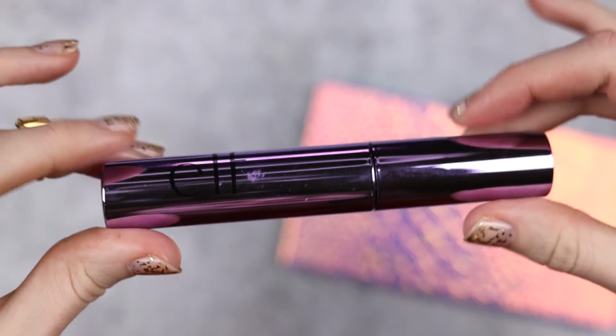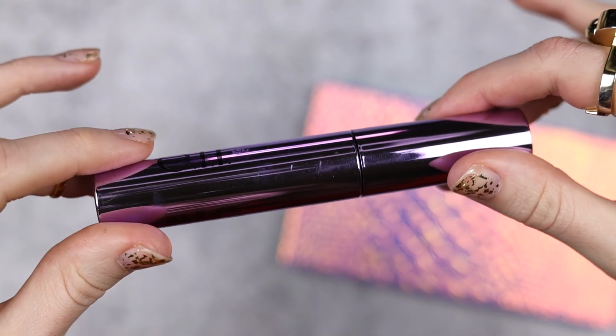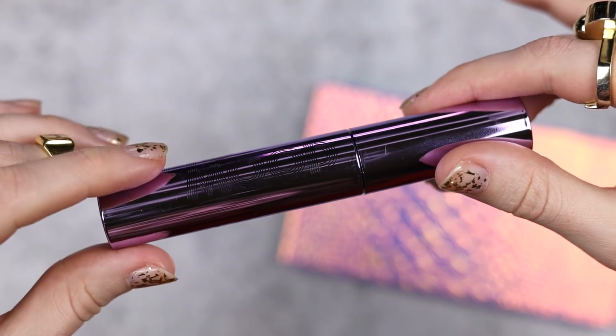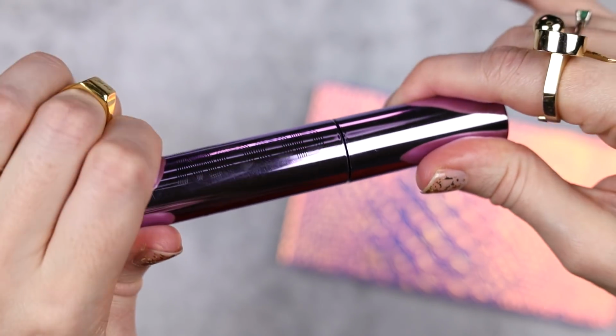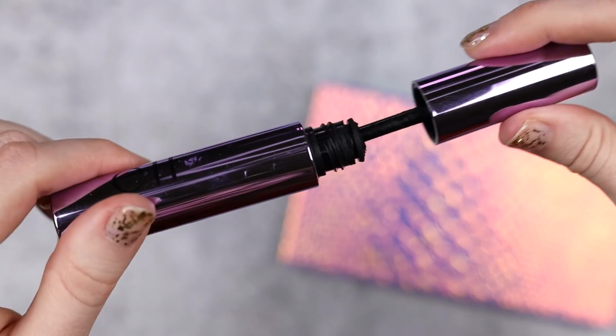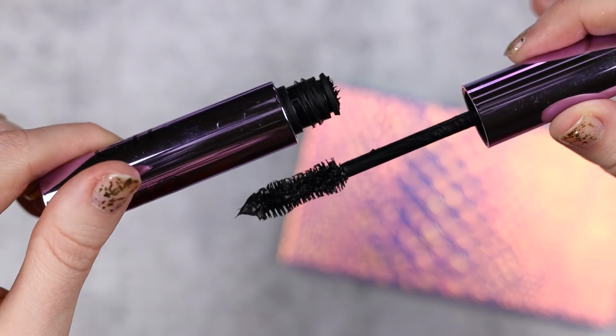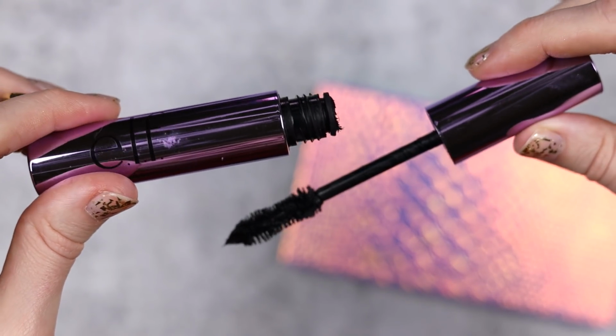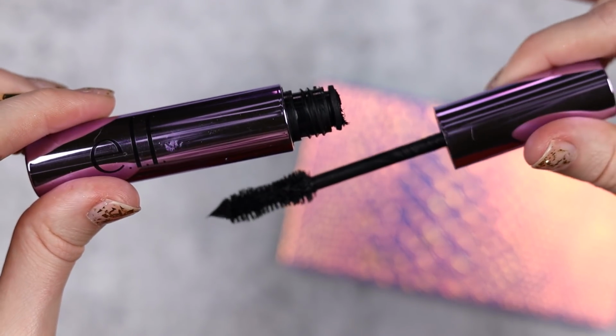And then this is a new discovery. I actually feel like this definitely belongs in the video about the best discoveries of 2022 rather than the most worn makeup, because I've only had this for a month and a half or something. But I'm so impressed by it. It's the e.l.f. Big Mood Mascara, and it's by far my favorite drugstore mascara of all time, and also one of my favorite mascaras of all time.